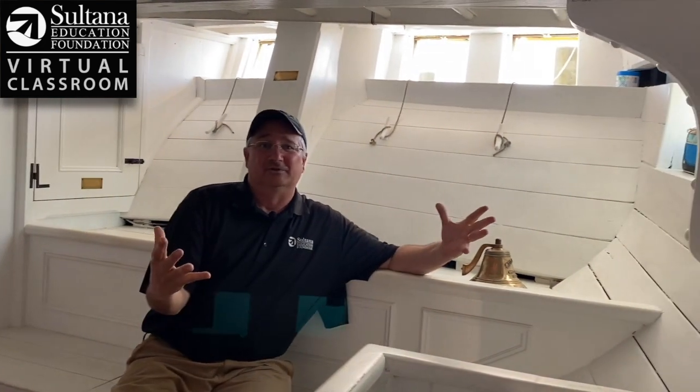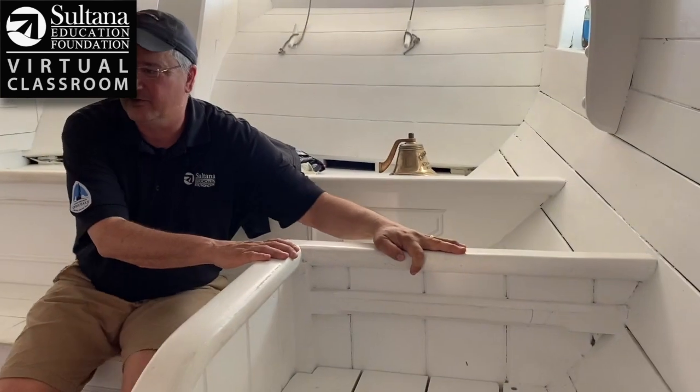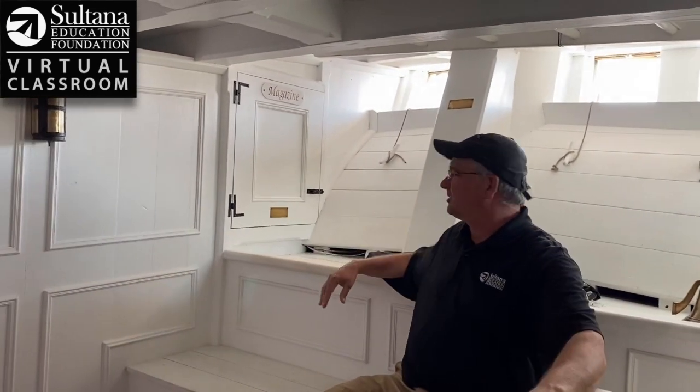So I'm back here in the lieutenant's cabin. It would have been a gentleman named John Inglis. This would have been his first command. He had relatively luxurious living quarters. There's windows up here to provide fresh air. There's a nice large bed right here. There's plenty of space to spread out.